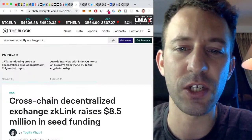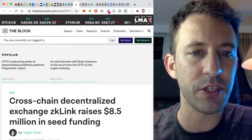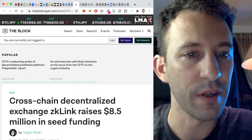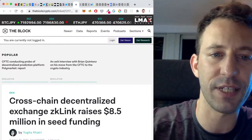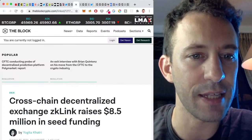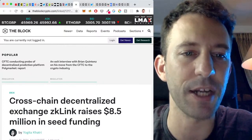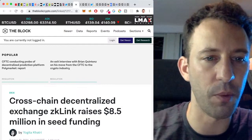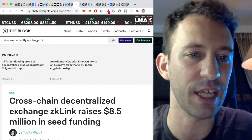Then a decentralized exchange called ZKLink just raised $8.5 million. This is an exchange that is using zero knowledge rollup. Zero knowledge rollup is the bleeding edge of scaling solutions. This is currently available in testnet, and they offer a cross-chain token swap facility across Ethereum, Binance Smart Chain, Polygon, and the Huobi Eco Chain. It's going to add support for more blockchains, and also do some very unique stuff like cross-chain farming and staking facility.